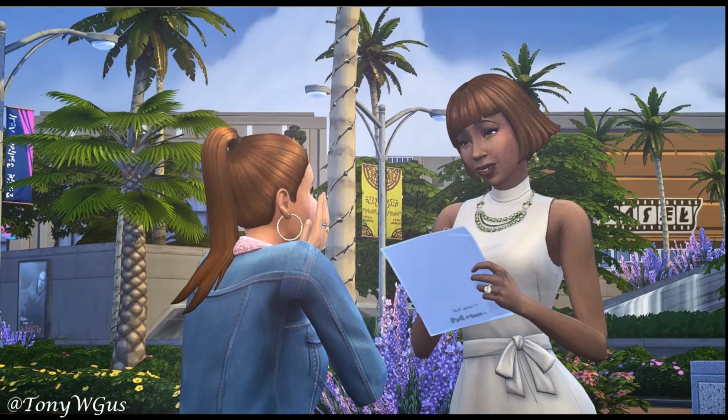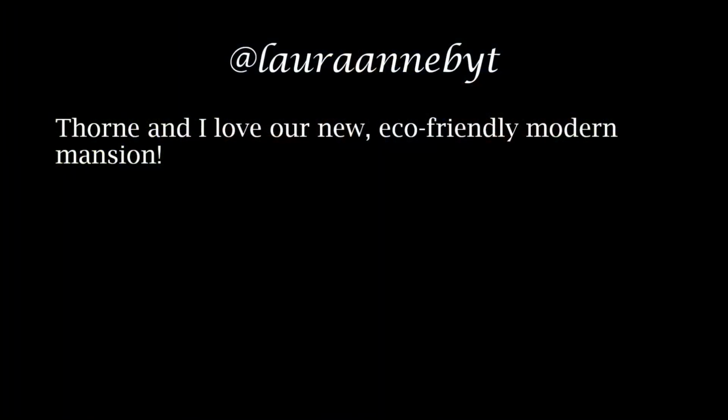And then this one here, this is pretty cool. We've got the woman signing the autograph. So that's a nice thing. And obviously, this is very Get Famous with all the stuff in the back, but it doesn't have too much as far as an actual design, but it's still a nice image. The first one is like, blow me out of the water. I love that first image from Tony. All right, next up, Laura Ann BYT.